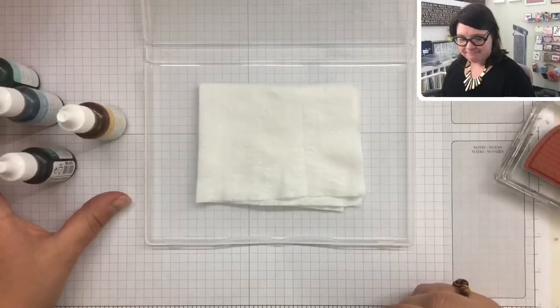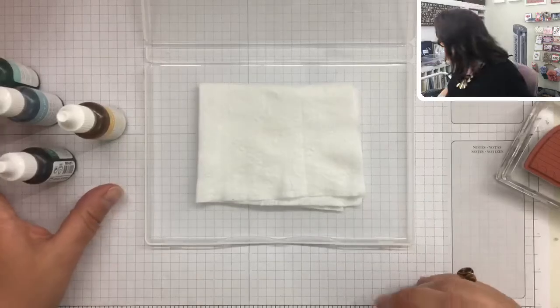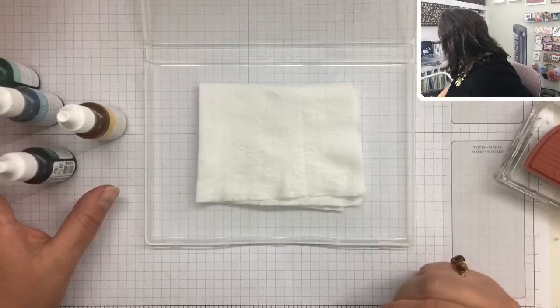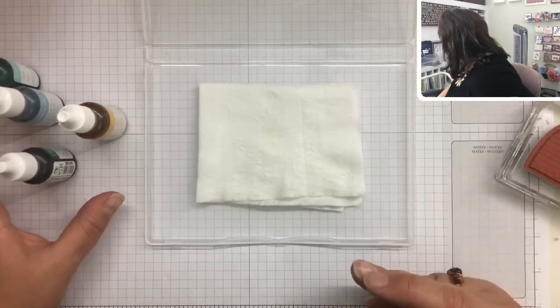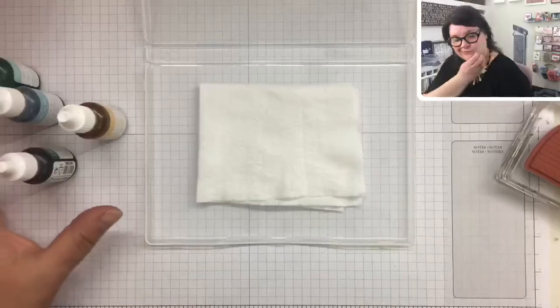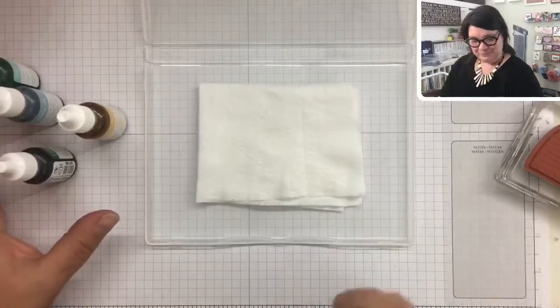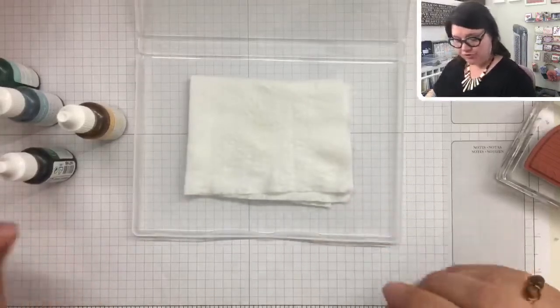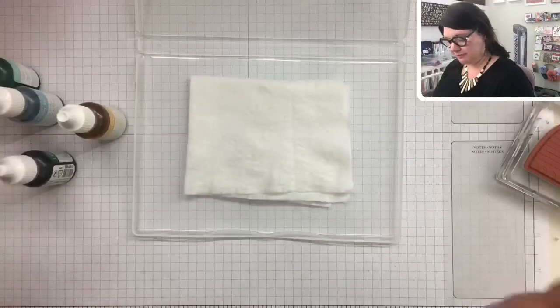I'm not going to add in the basic black. I think we're going to, I don't know. Should I wait for this idea? Well, we'll get it ready. If we choose to use it on this one, we do. If we don't, no worries.